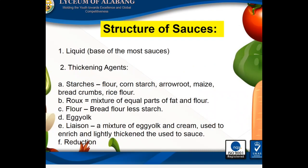Structure of sauces. Number one, liquid, the base of most sauces. It is a heavily concentrated form of stock simmered for a much longer time. So again, liquid is the base of most sauces. For example, white stock is the base of white sauce, or simply the velouté sauce. How about the brown sauce? Brown stock is the liquid base for espagnole. And then milk is the base for béchamel. Then we have tomato plus stock for tomato sauce, or sauce tomate. And then clarified butter is for hollandaise sauce.